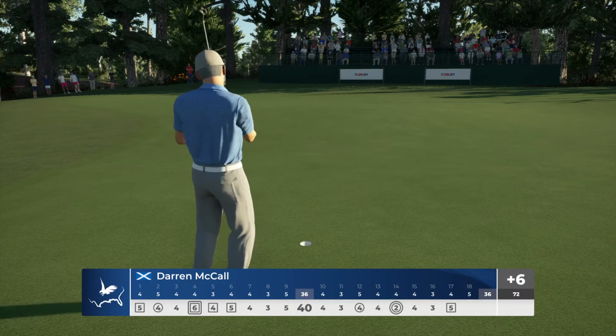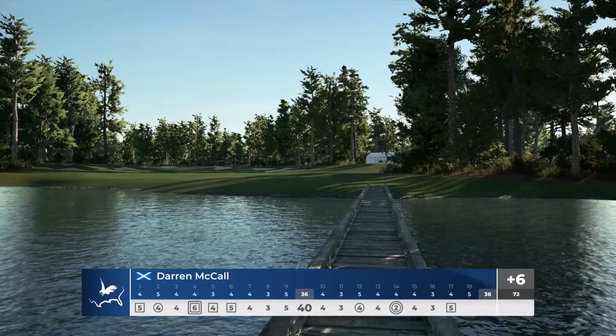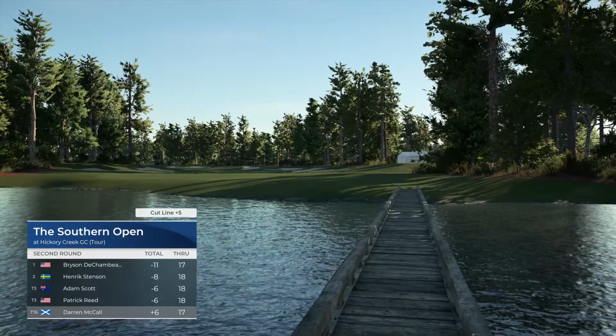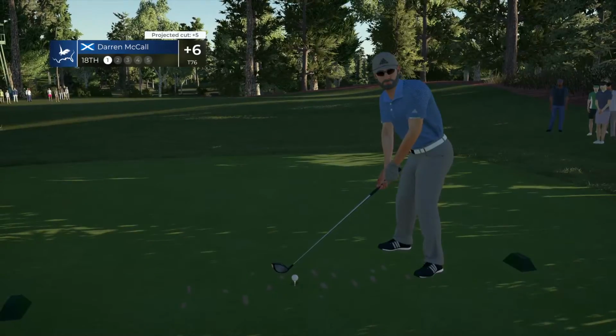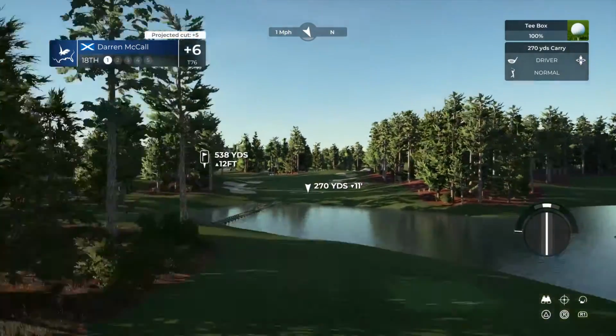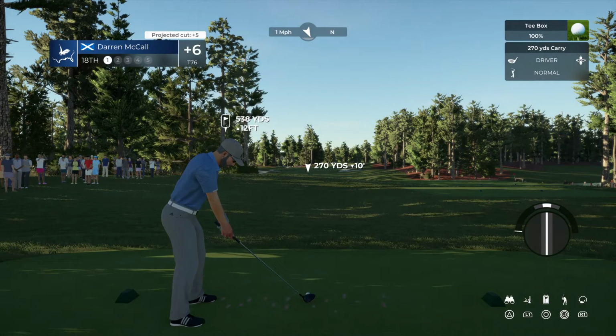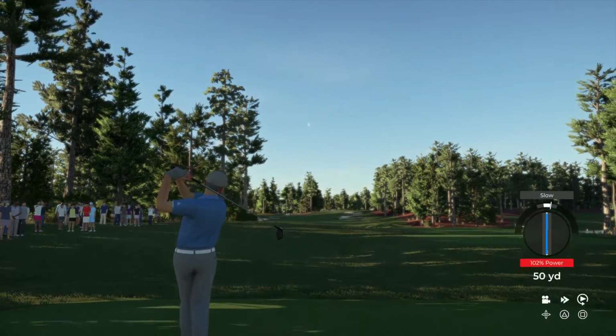And down it goes. Let's head to the next. Well, that's a shame. That'll drop them down the standings, that's for sure. Well, it's come down to this, the final hole. Welcome to the 18th. Oh, great swing there.